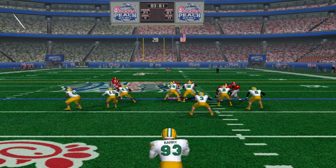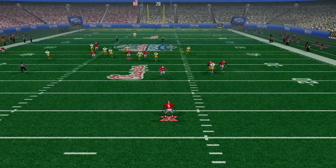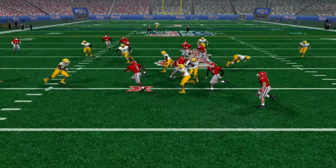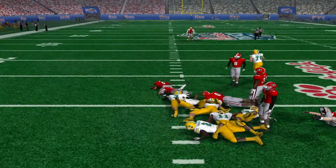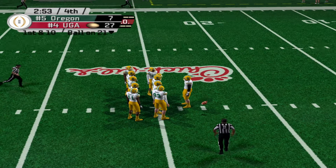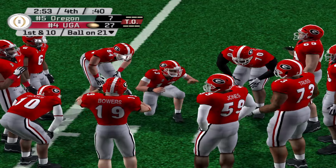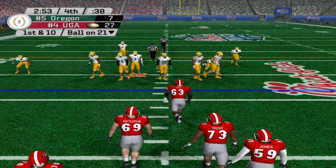Oregon lining up the punt. It's away, and it's a booming punt. Number five fields it at the 11. Just about ready to call the first play of this drive. They were able to pick up a field goal on their last possession. They'll set up shop at the 21-yard line.